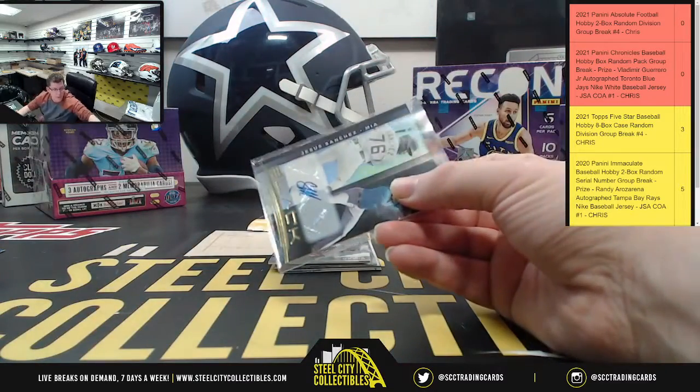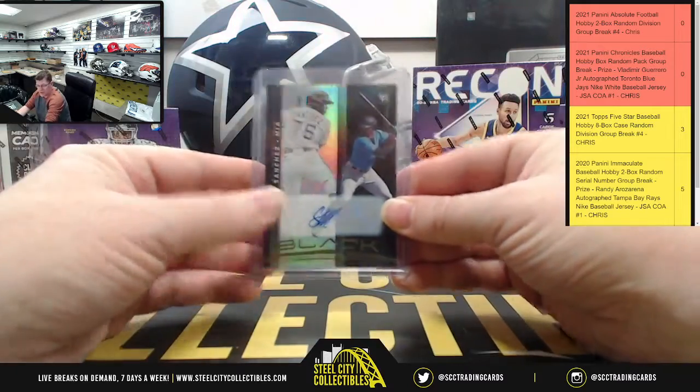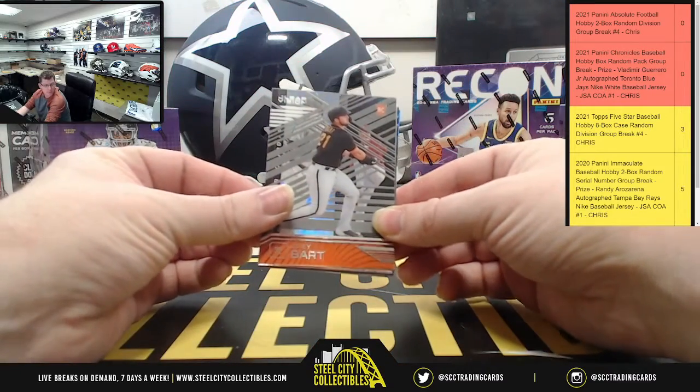Autograph. Which, speaking of Panini Black, for football, the boss finally added back to the personal page both Panini Black and Gold Standard.